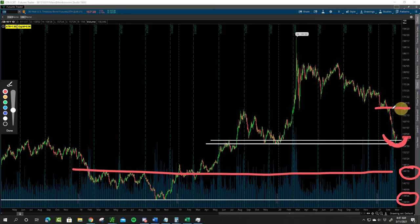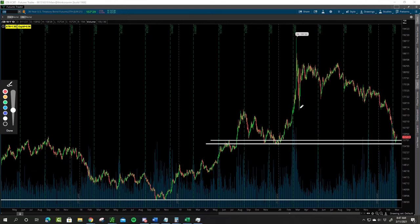If this zone holds, the next important level is up here at that 167, and you can see that's an important level going all the way back to August last year. When we had the big push, that was the first place that we made a bounce, before ultimately rolling over. So those are the levels I would pay very, very close attention to here in the bond market.